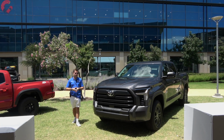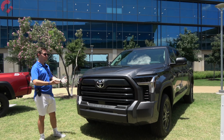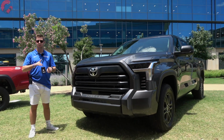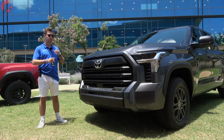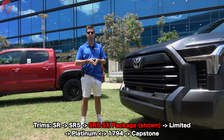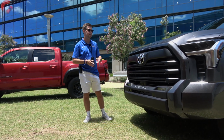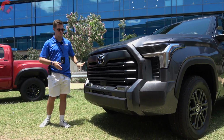So as always, we'll start out here with the exterior design of the Tundra. Now, before I start out with the design, I want to talk about how you can get the SX package. It is based on the SR5 trim level. So that's one of the lower trim levels in the Tundra lineup, which once again is going to be why you have that lower price tag. But let's go ahead and break down what you're going to get here.